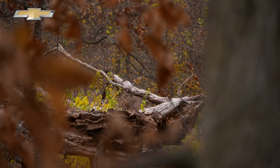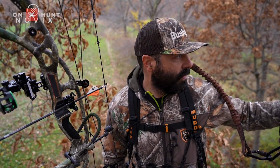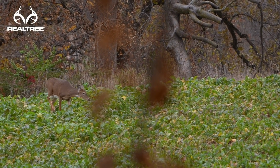Excited to be out. We're excited for this spot. So we've seen one little buck cruising this morning so far across that open cut bean field. The deer should start working their way back in here pretty soon.